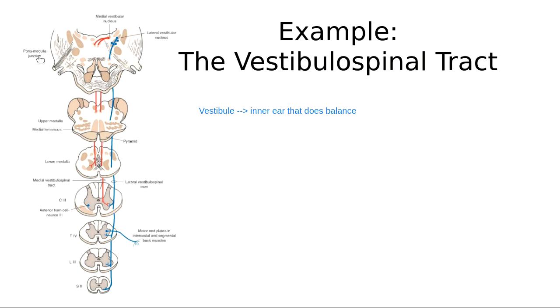So descending tracts carry motor information. We have upper motor neurons and lower motor neurons. With our descending tract, there was one other kind of terminology we needed to know. Direct motor pathways versus indirect motor pathways.